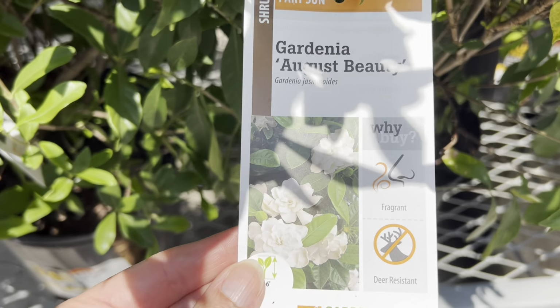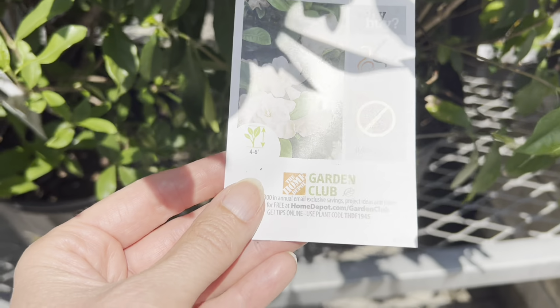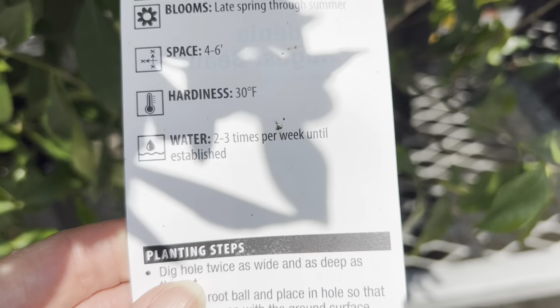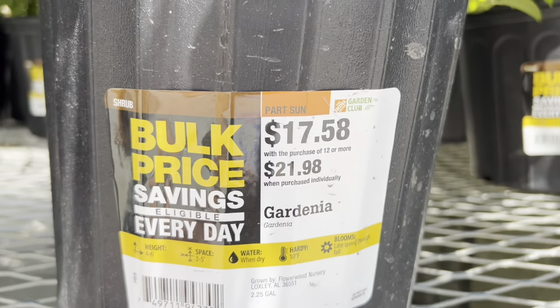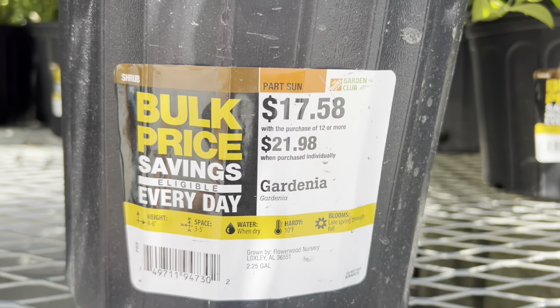They have the Gardenia August Beauty, which is a delightfully fragrant part-sun shrub that is noted as deer resistant. This shrub grows to 4 to 6 feet in height and is priced at $17.58.